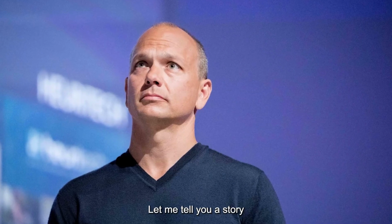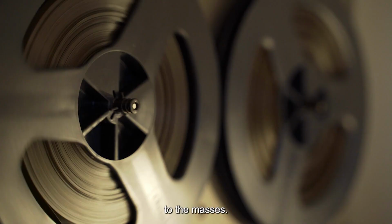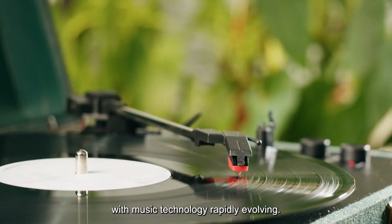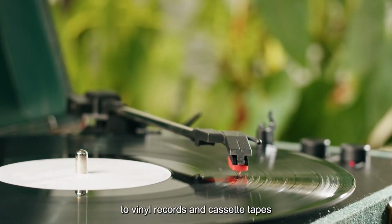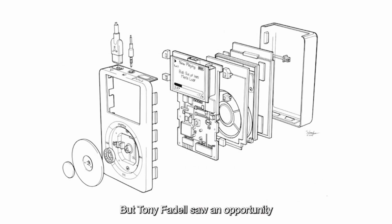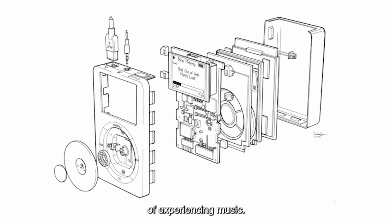Let me tell you a story about Tony Fadell and his quest to bring digital music to the masses. It was an exciting time, with music technology rapidly evolving. People had gone from listening to vinyl records and cassette tapes to CDs, but Tony Fadell saw an opportunity to revolutionize the industry with a new way of experiencing music.